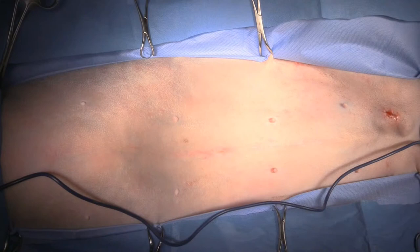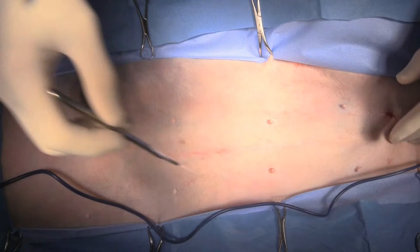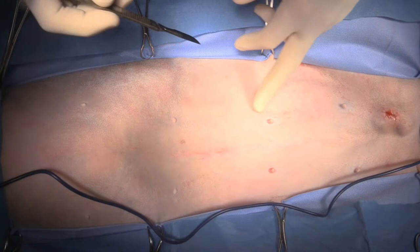This is an unusual one in that it is a high-grade tumor, and so we have to treat these with a lot of respect. I don't know if you guys can see this. You can see the caudal superficial epigastric vessel running right along that mammary chain. So we're definitely going to have to take that whole thing out.